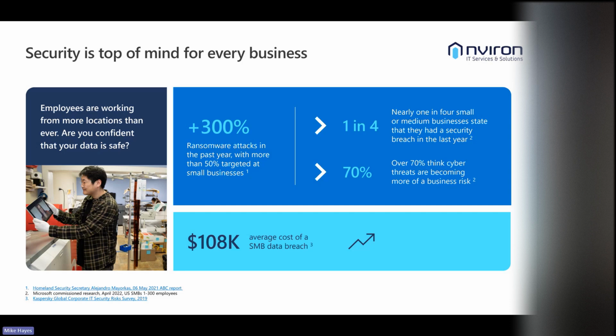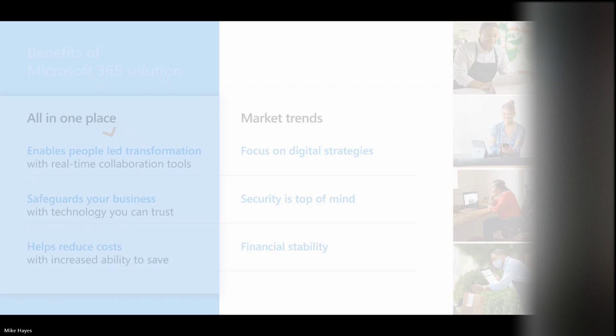We've seen a 300% increase in ransomware attacks in the past year, with more than half of those targeted at small businesses. So not surprisingly, leaders of those businesses see cyber threats becoming a growing area of business risk. With the average cost of these data breaches exceeding £100,000, it quickly makes sense to consider investing up front in higher levels of security. And at the same time, in this world of hybrid work, you need solutions that are built to protect your business wherever people are working. Not to mention being easy to use, so it doesn't take up time from your core business activities.